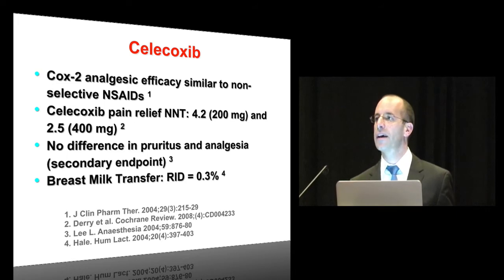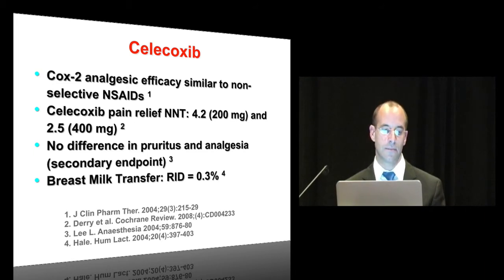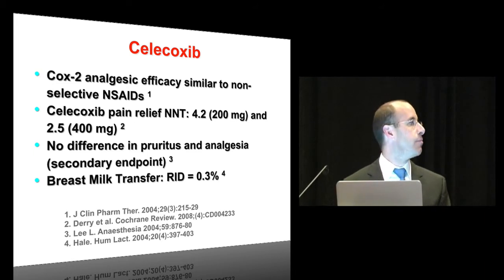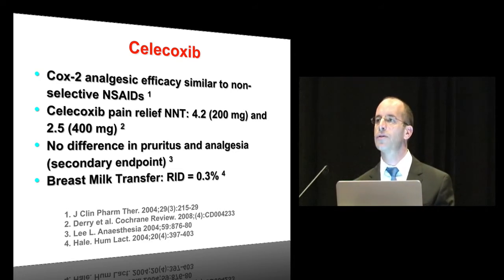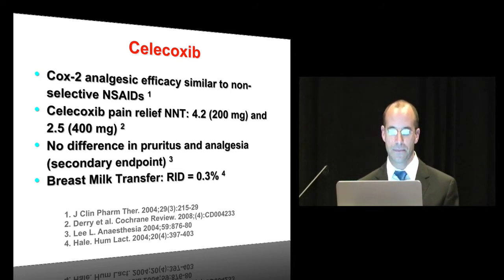However, consider the fact that there's good evidence that non-steroidals work well, and you should stick with that, but consider this agent if your patients cannot tolerate non-steroidals, or you're worried, or your OB is worried about bleeding risk or uterine atony. The breast milk transfer, Tom Hale's work shows that it's probably in the same range of the non-steroidals, around 0.3%.